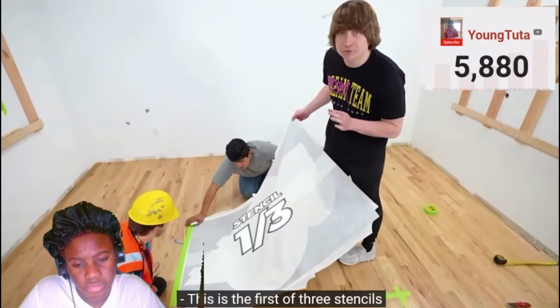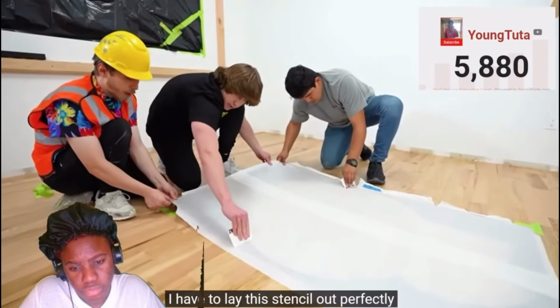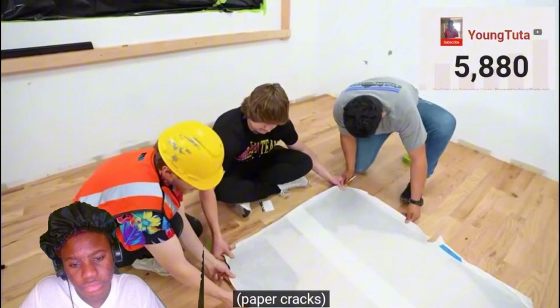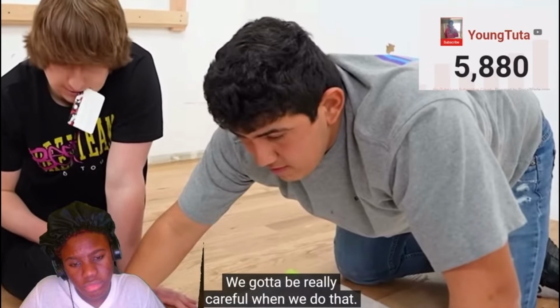This is the first of three stencils to do the Lakers logo. We only have one attempt at this. I have to lay this stencil out perfectly or the logo won't match up. We might have to take this entire stencil off and replace it. The worst part is we only have one. We gotta be really careful when we do that.